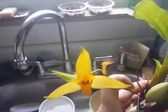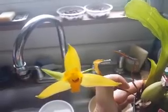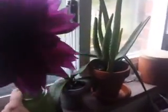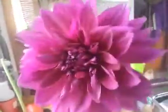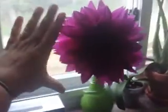Sorry about the dishes in the sink. It's kind of a spur of the moment video here, so I didn't clean up anything and I'm watering stuff. I'm going to show you guys this real quick though. This is not orchid related, but look at this dahlia. I had to cut it off and bring it in the house because there's more, but I wanted to enjoy some. It is huge, the size of my hand.